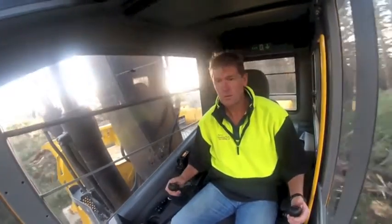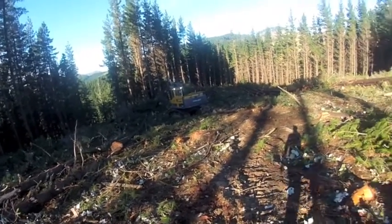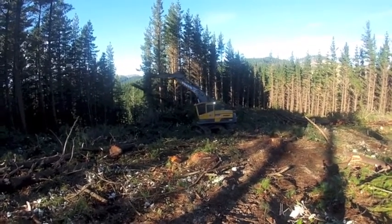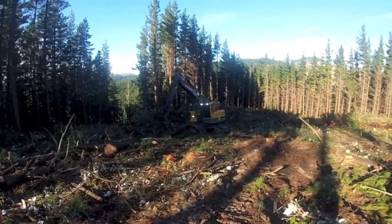Stability is very good, thanks to those long track frames and the 4.5 tonnes of counterweight on the back. There's a decent amount of power in the Volvo 7.1 litre 6-cylinder engine, more than enough to drive the hydraulics, so it will slew and lift nicely, even with a few heavy logs in the grapple.